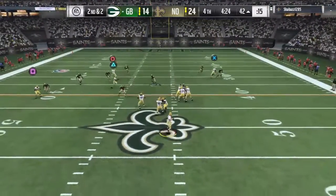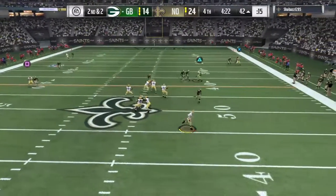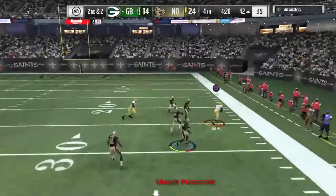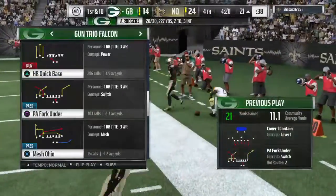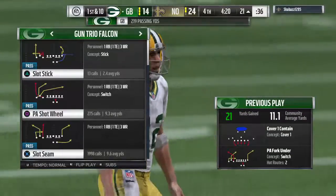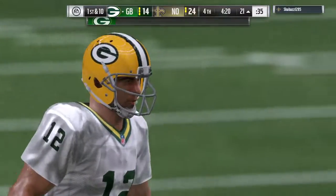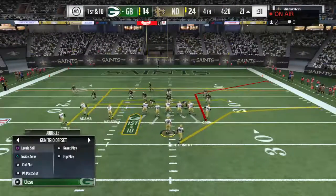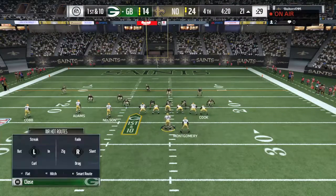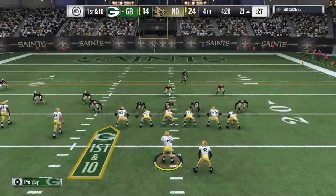Off the play fake to Lacy. Here's Rodgers. Caught on the right side by Adams. And a nice gain of 21 yards. And there, the man coverage not good enough, partner, and they're able to complete the pass. Excellent recognition of the man coverage, and they found the guy who could win downfield.